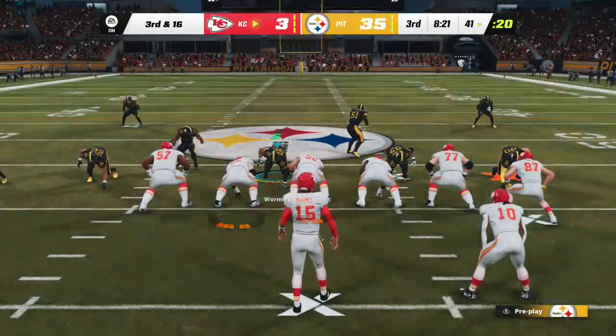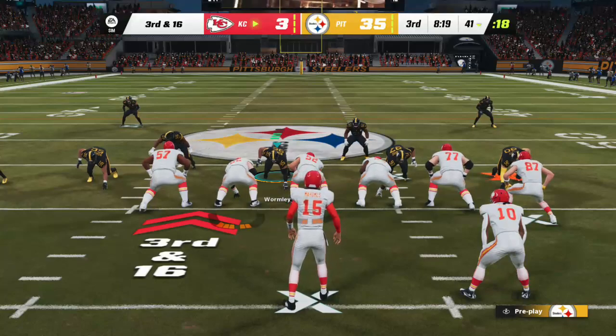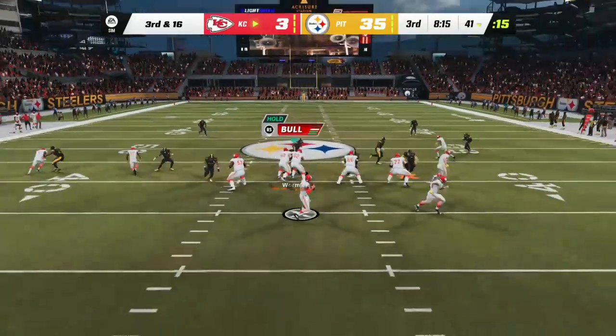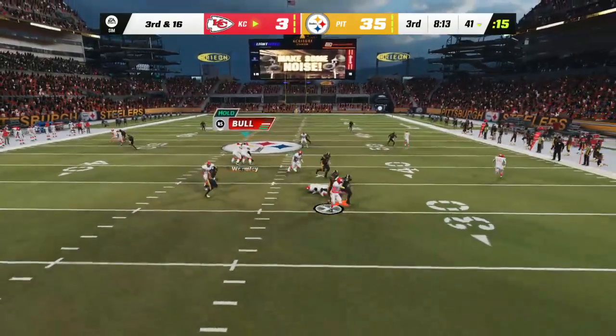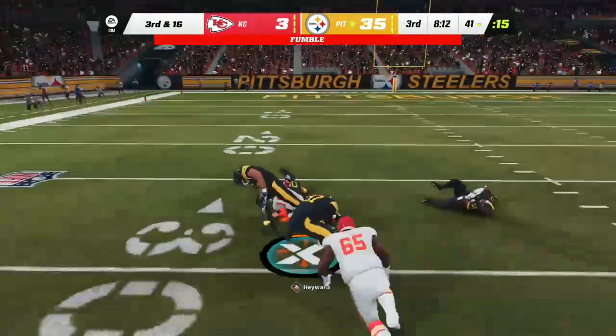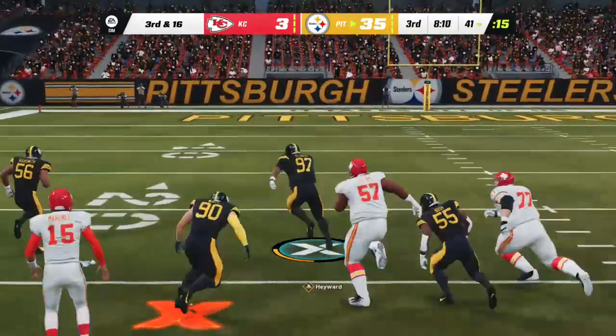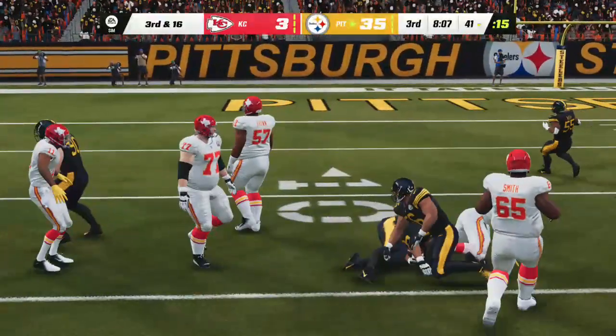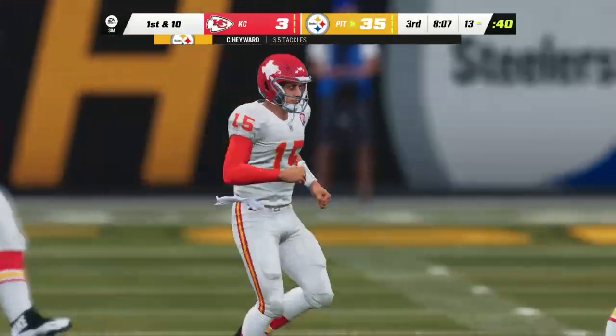After the sack, things get a little tougher here. 3rd and long for Mahomes and the Chiefs. Big series right here. We got to step back to throw. Mahomes hit. He lost the football. And it's picked up by the Steelers. And he's going to get this on down to the 13-yard line.